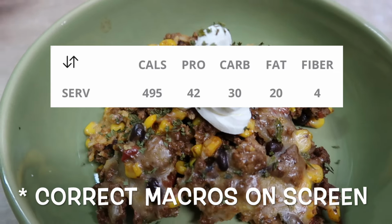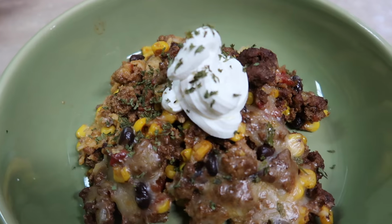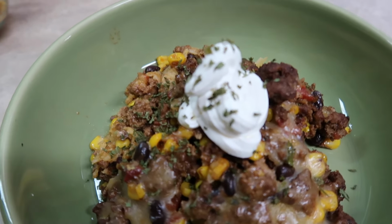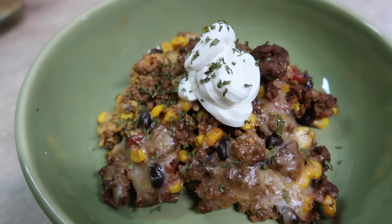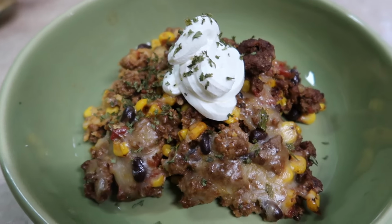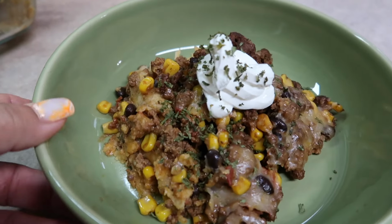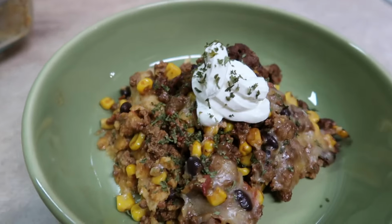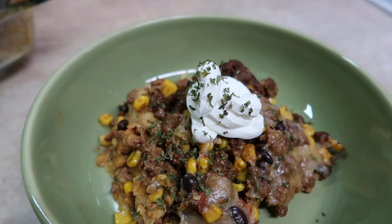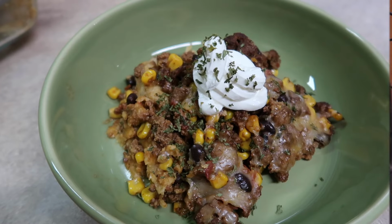Now, I am not cutting right now. You definitely could make this more macro friendly. You could use 96% lean ground beef instead of 90%, or ground turkey. Or like I said, you can replace the corn tortillas with a lower carb or lower calorie tortilla, and that would slash the macros. I've topped it with some light sour cream. I did not add the sour cream in the macros. Of course, if you add sour cream, salsa, any of that good jazz, just make sure that you adjust for the macros.